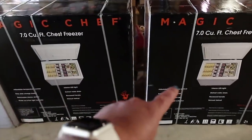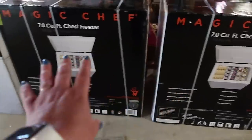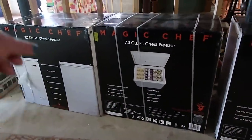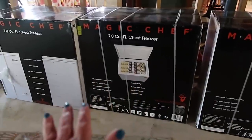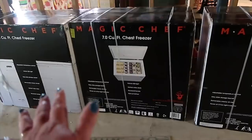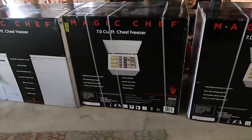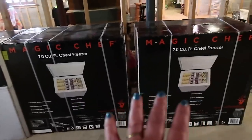These were a little over $200 apiece. I think my total, including tax and everything, was 7-something. All that to say, $700 is in the price range of what I paid for my 20 cubic foot freezers that I currently have. So basically I get the same space and I paid the same amount, but I had to do it in kind of a rigged way.